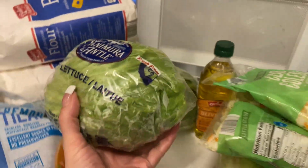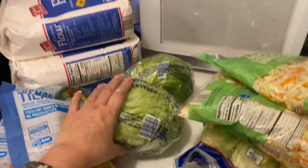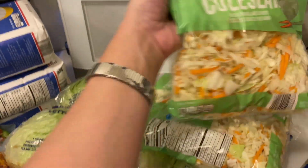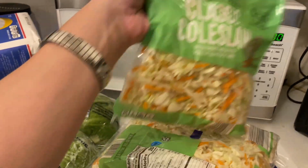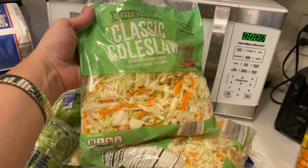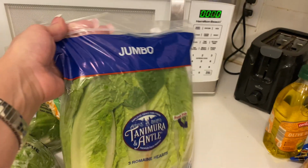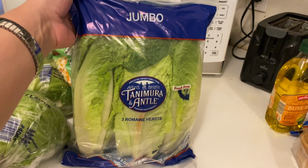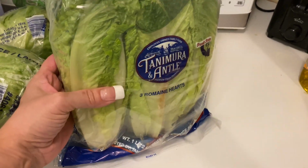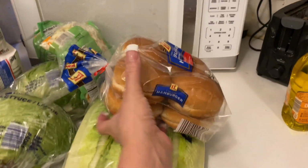Okay, so then we got some iceberg lettuce. We got 2 of the iceberg lettuce, and these were $1.36 each. Then we have this coleslaw. I always put coleslaw in salad. So the coleslaw is $1.29 for this bag, and I just grab 3. Okay, so then I got this bag of the jumbo lettuce. This is the company that I guess ships it. I don't know, but anyway, one of these was $2.29, and then I needed to get some hamburger buns.